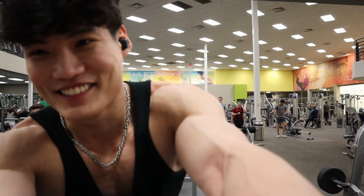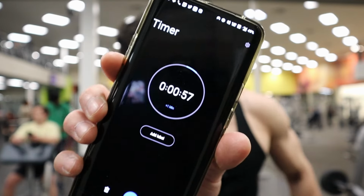Freaking wire that I have to use. I only bought a wireless mic for my phone. Now look at the freaking wire, bro. Anyways, 60 second rest and then we'll do it again.